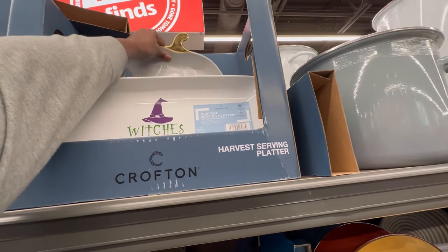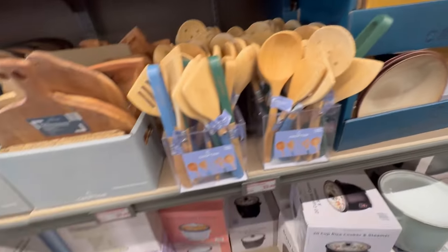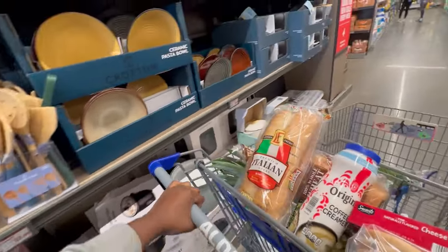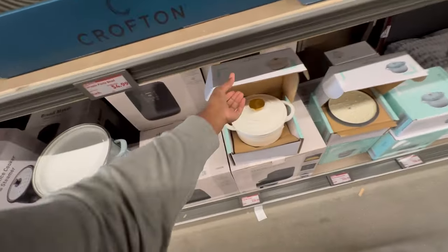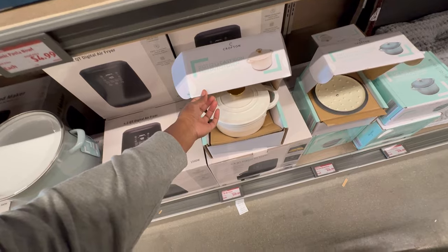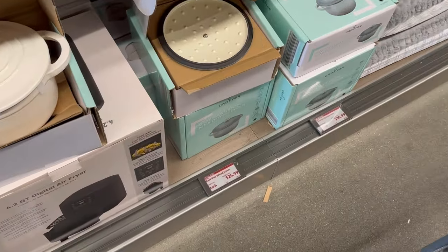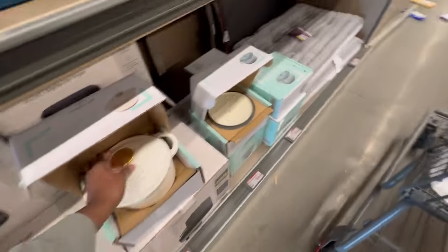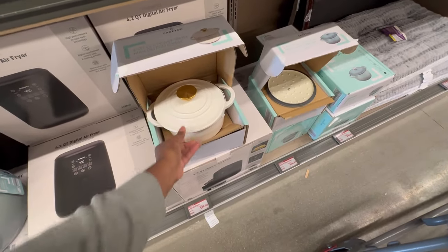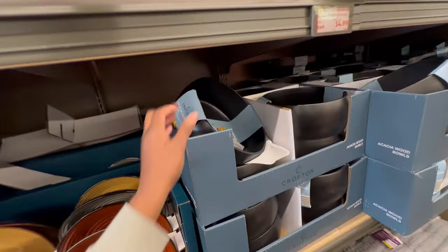What's this one? That doesn't say anything. That's cute. It's funny, but it's so true. Witches do be crazy. Oh, these are cute little cast iron mini Dutch ovens. How much are they? $24.99? Would you spend $24.99 for this mini cast iron Dutch oven? Oh my goodness. That's cute. Oh my God, the serving.